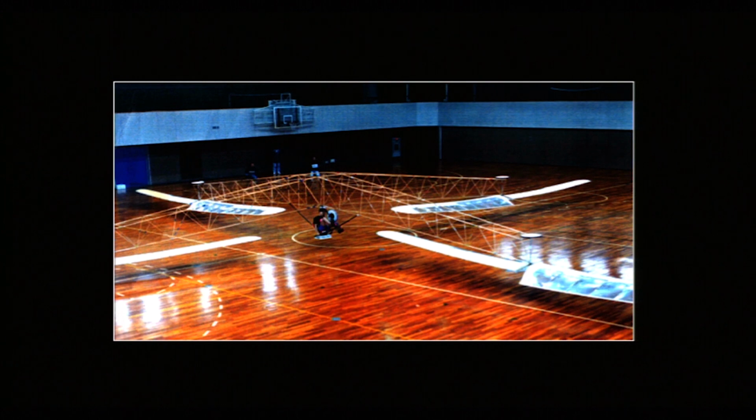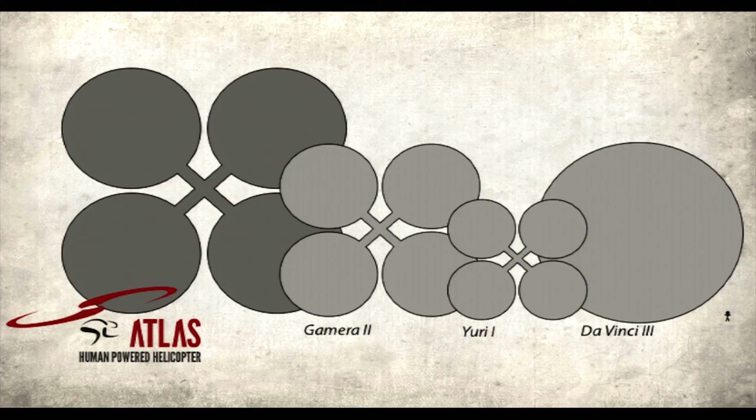So we made the decision to build Atlas as big as necessary. And then we would just figure out later on where we could actually fly it. Turned out to be 160 feet across, bigger than most commercial aircraft, and twice as large as the next biggest human-powered helicopter.